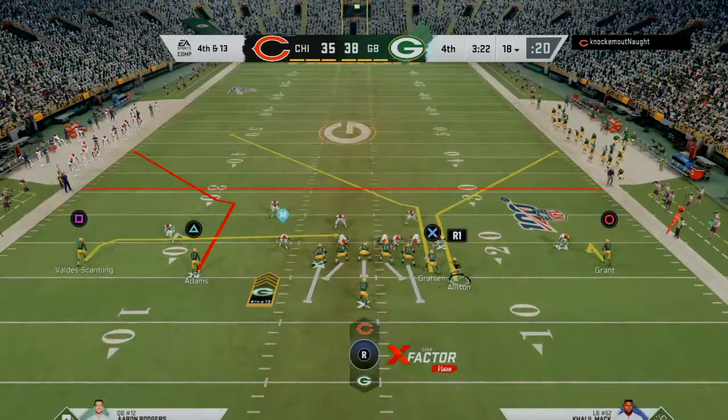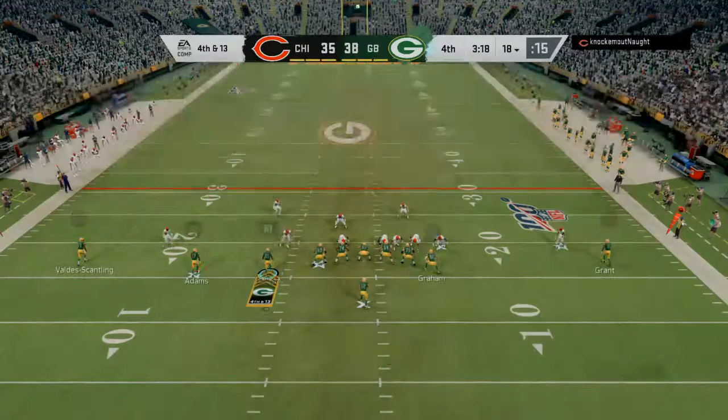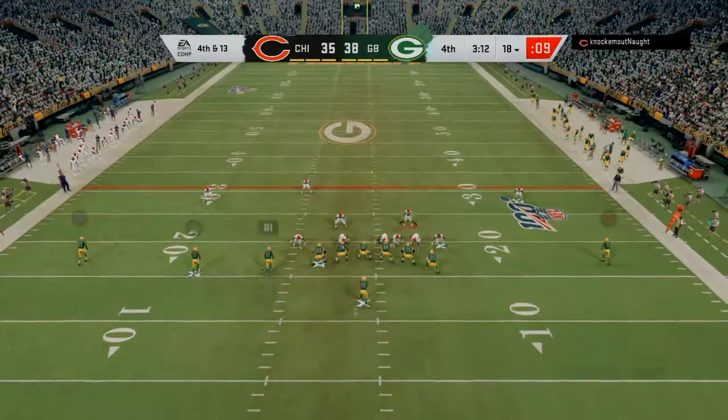Box it. Let's get this. Back north. 94 is the mark. Smooth. Yo. 94 is the mark again.